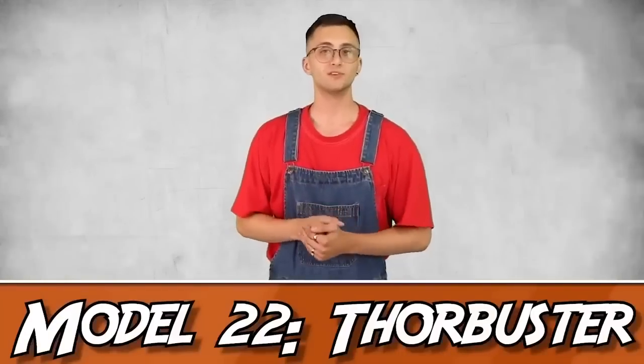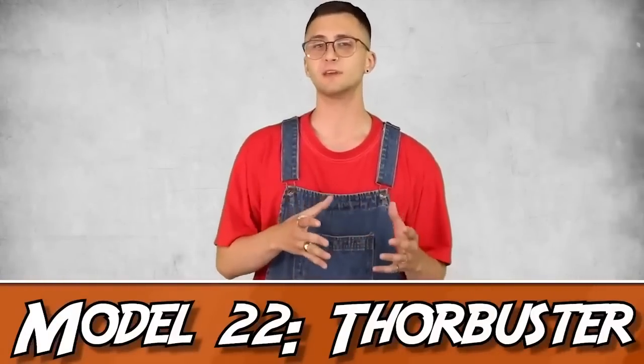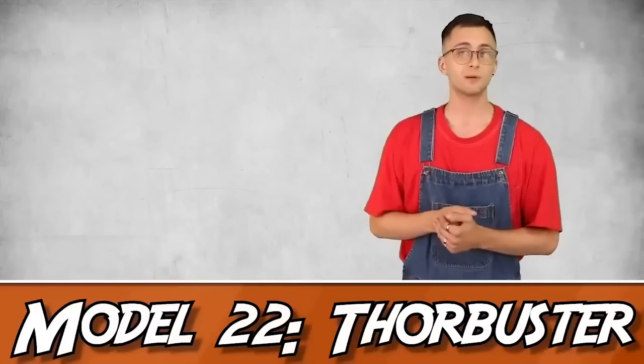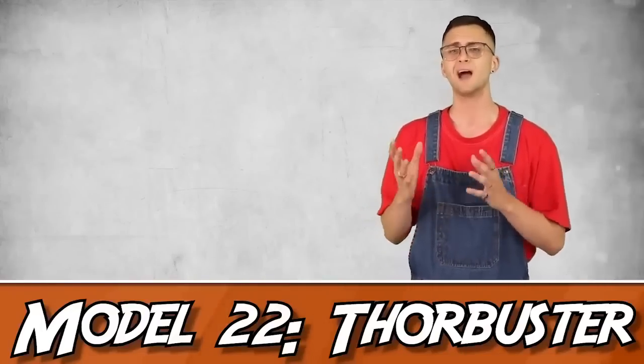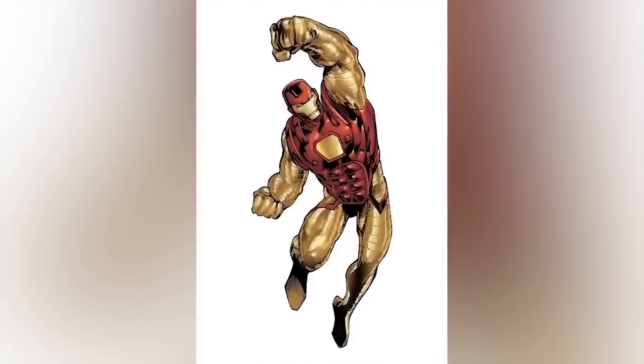Number 8, Model 22 Thor Buster. Similar to Batman and his contingency plan for the Justice League, it appears that Tony is ready to fight the other members of the Avengers if he has to, although I really doubt he wants to because some of them are literal gods. In this case, Thor gave Tony an Asgardian crystal with the hopes of creating a safer and cleaner power source for Earth.